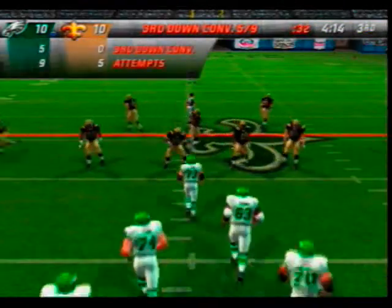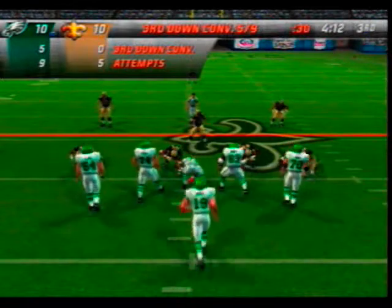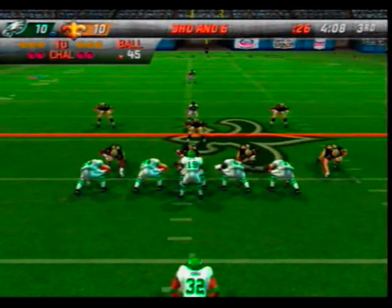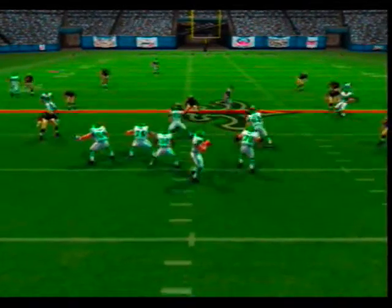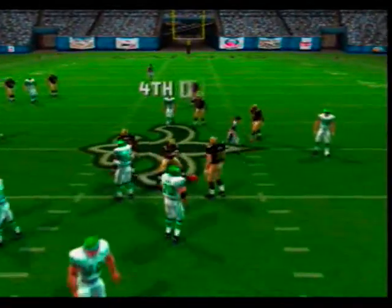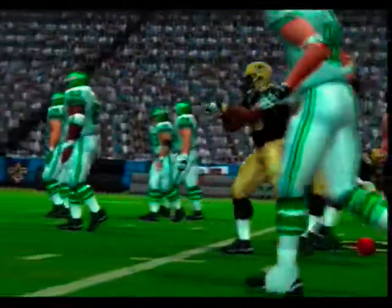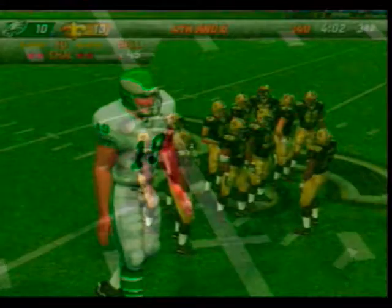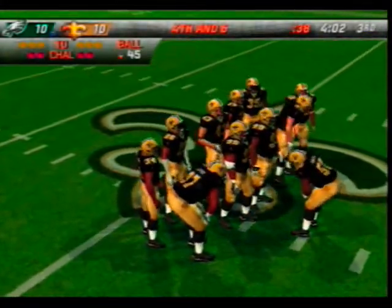Third and 6. Ball on the 45-yard line. The defense has had difficulty stopping them on third down. Gets the pass off. Drops the interception. Duncan had his hands on it. I think he was invisible out there. Wasn't even seen. That's a break for the offense.